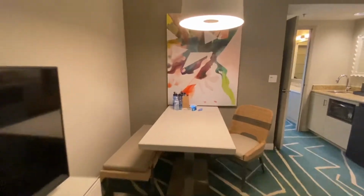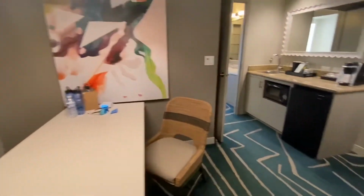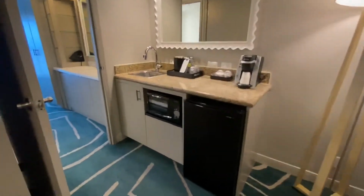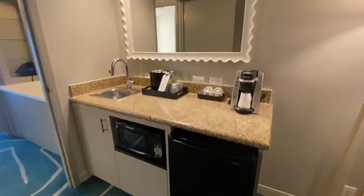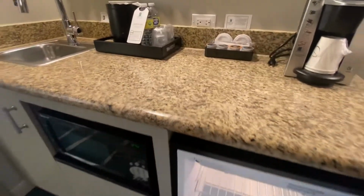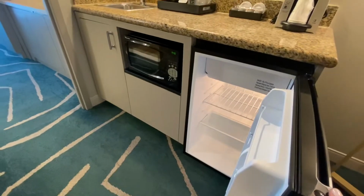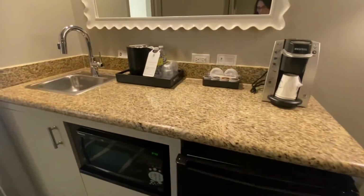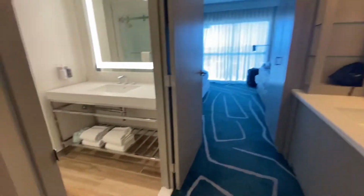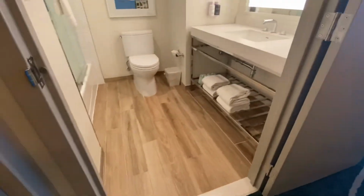As you can see, nice big living room type area here. The sofa folds into a bed. You've got your dining table and whatnot, and then a little kitchenette type area over here with the sink, coffee machine. You've got a microwave and a refrigerator here, which makes it really nice if you want to bring food back to the room. And this location in particular is great for that because there are so many wonderful dining options close to this hotel.